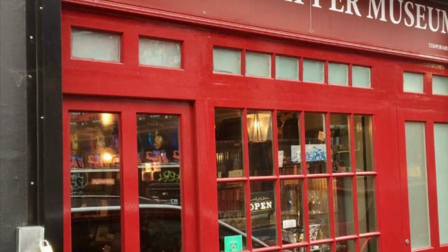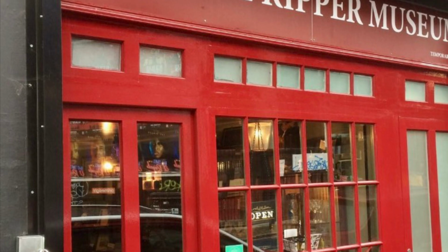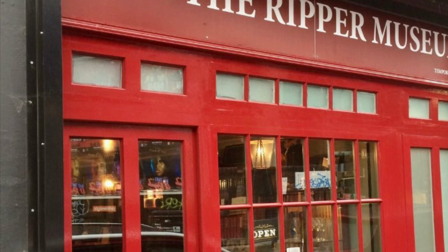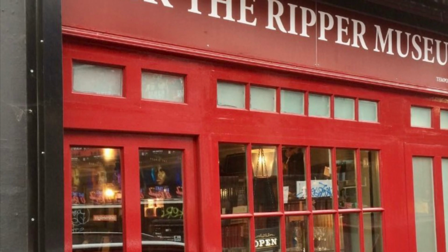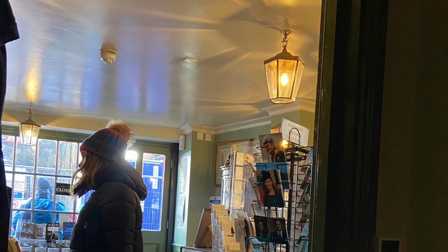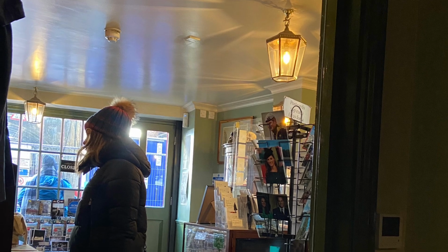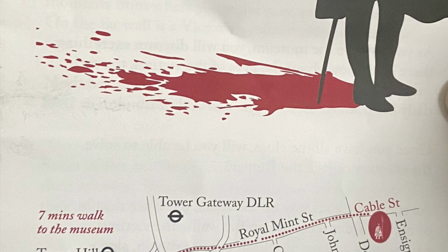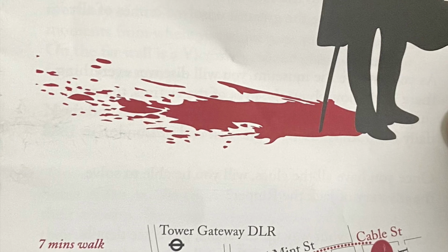When we arrived, we were greeted by a really friendly lady who knew a lot about the museum, and she gave us a leaflet to look at, which was really useful. It tells you exactly what you're going to be looking at on each floor. As you can see from the photograph, it was a very small shop.